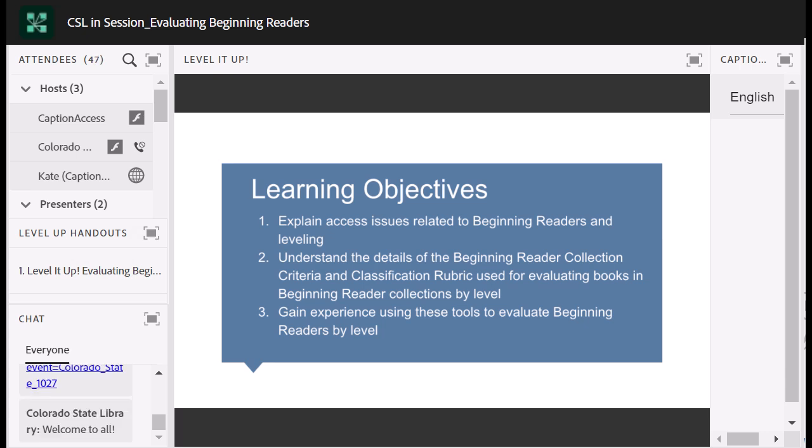As we mentioned, we are going to learn today how to evaluate beginning readers and children's books in your collection. Hopefully by the end of this, you'll feel confident enough to explain access issues related to beginning readers and leveling, understand some of the details of the beginning reader collection criteria that we've come up with, and the classification rubric used for evaluating books in the beginning reader collections by level, and finally gain experience using these tools to evaluate beginning readers yourself. That's the most important part, right?